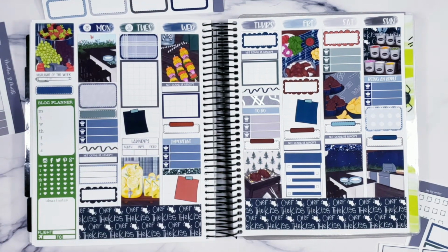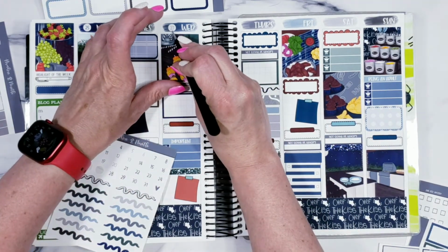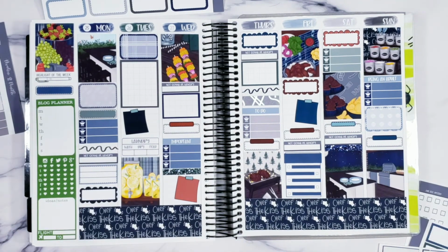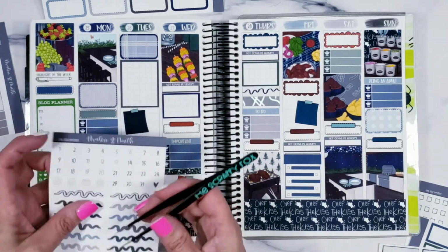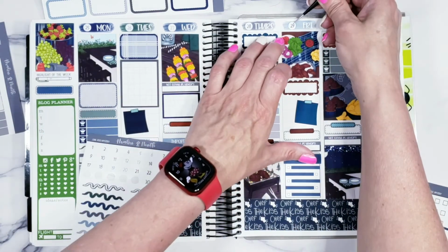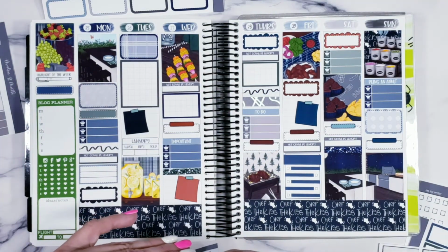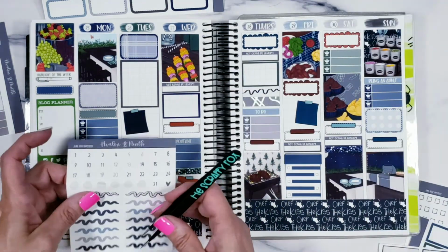So I know I'm rambling. I really don't know what more to tell you. I wanted to tell you more about the vendors at Comic-Con, but since I have two plan with me's that I need to put up, because I have to, I want to show you the kit that I want to use in my TPC planner, and I wanted to show you this one. So you're going to get two plan with me's in the same week.